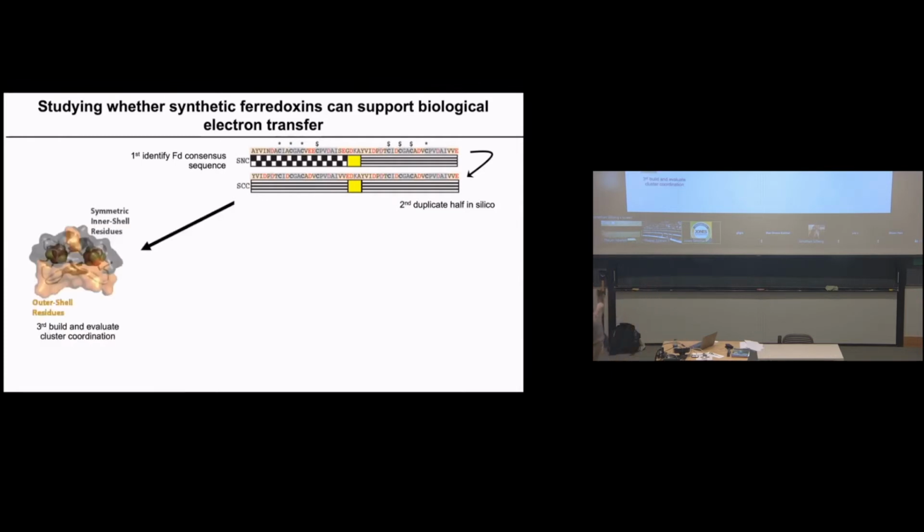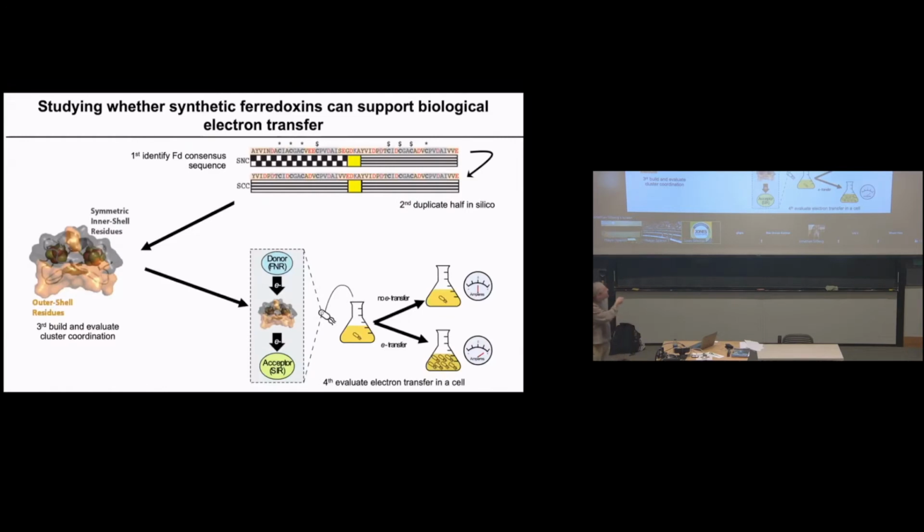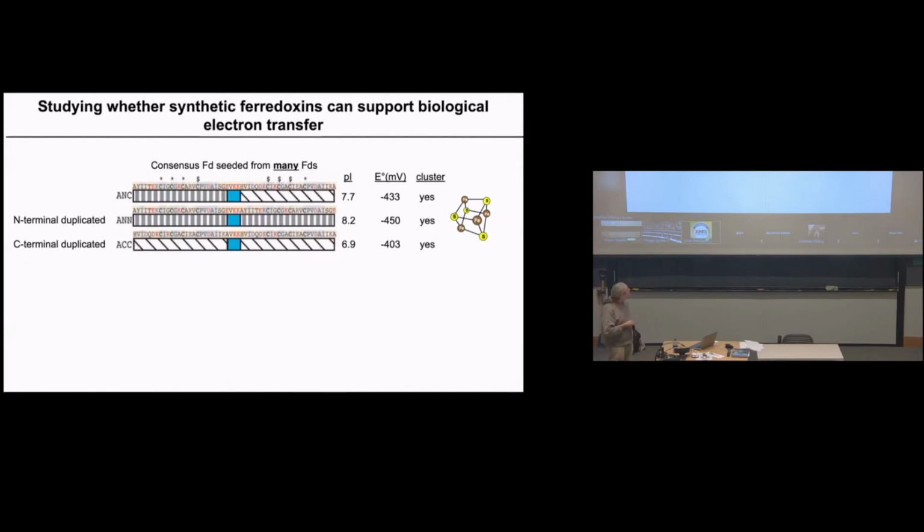We then built those and asked the question, in a test tube, will they bind an iron-sulfur cluster? And then, after we built them, can we put them in our assay and can they support a cellular reaction? So we're really asking, if you built a putative ancestral protein, can we see that it functions in a cell? When we did this, we were surprised to see that the consensus sequences with this symmetry all bound their metallocluster. They had midpoint potentials very similar to the parental protein. The midpoint potential is really a way of thinking about how much it wants to hold on to or give an electron to a partner protein.